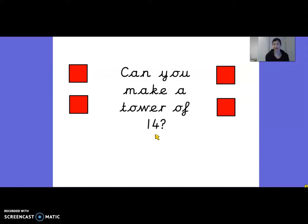Maybe you've even got some cubes lying around. If not, you can help me to count my cubes. So I've got some cubes and I'm going to try and make a tower of 14. So let's do it together. Okay, I've got my cubes. Now I'm using blue cubes to help me to remember because our Numicon 10 is blue, isn't it?